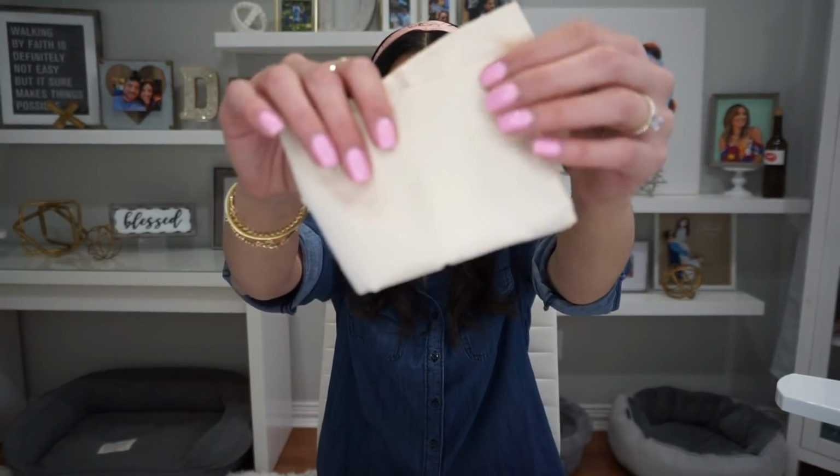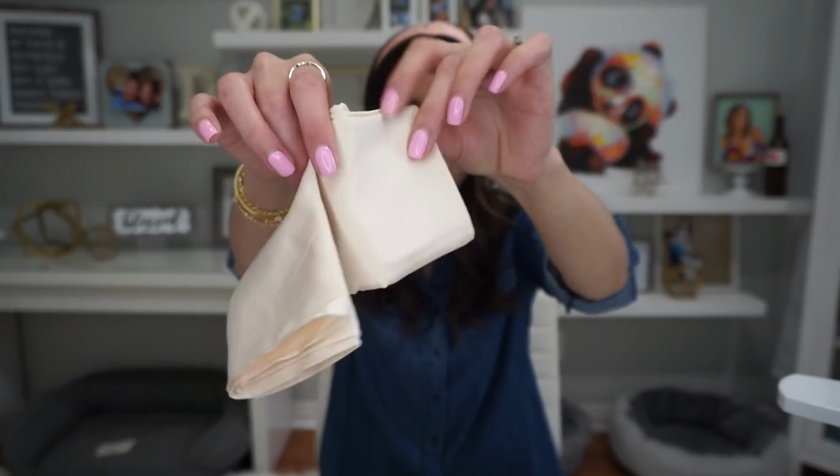Cute little hair scarf. I probably should have showed that item first, and then I could have done the entire unboxing with the cute hair scarf in my hair. This is the other color that it comes with. Isn't that stunning? It's like the most gorgeous champagne shade, and it literally goes with every outfit.